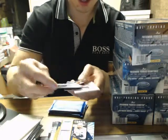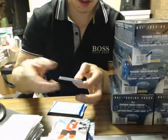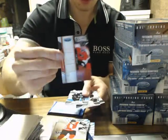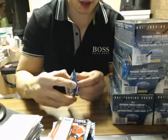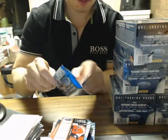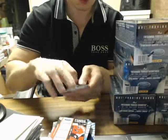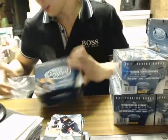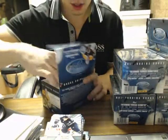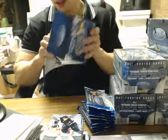Well, this hot box isn't producing. Chris Pronger, certified champions. Fabrics of the game of Jody Shelley, 22 of 25. And last pack of the hot box. Come on, give us some color. Oh, base. Oh, that wasn't a nice hot box. Sorry about that one. It's just the redemption.